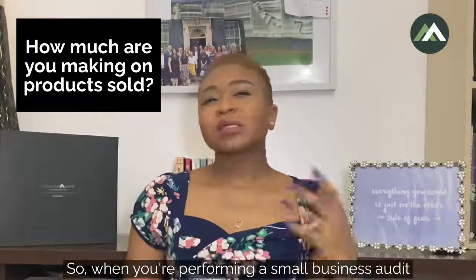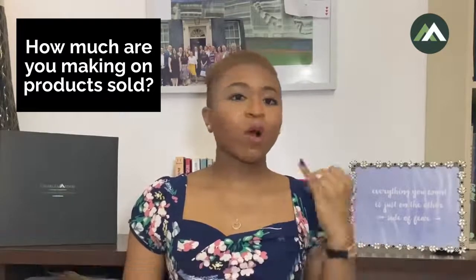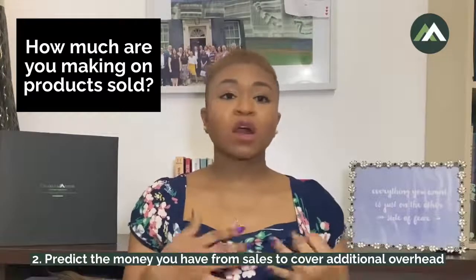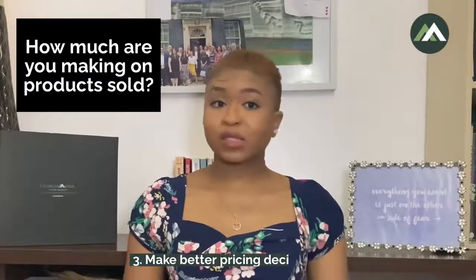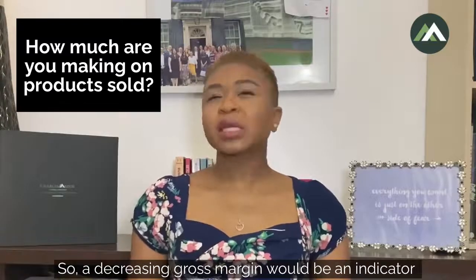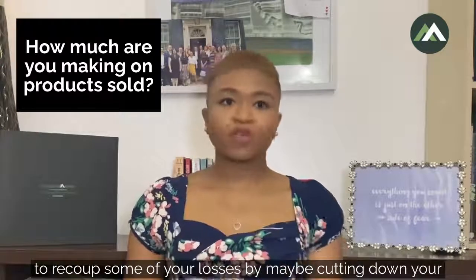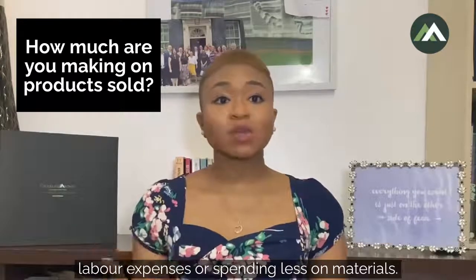So when you're performing a small business audit, you can calculate gross margin to help you do a few things again. 1, assess your company's efficiency. 2, predict the money you have from sales to cover additional overheads. And then 3, make better pricing decisions. A decreasing gross margin would be an indicator that your business may be on the decline, and means that you might want to recoup some of your losses by maybe cutting down your labor expenses or spending less on materials.